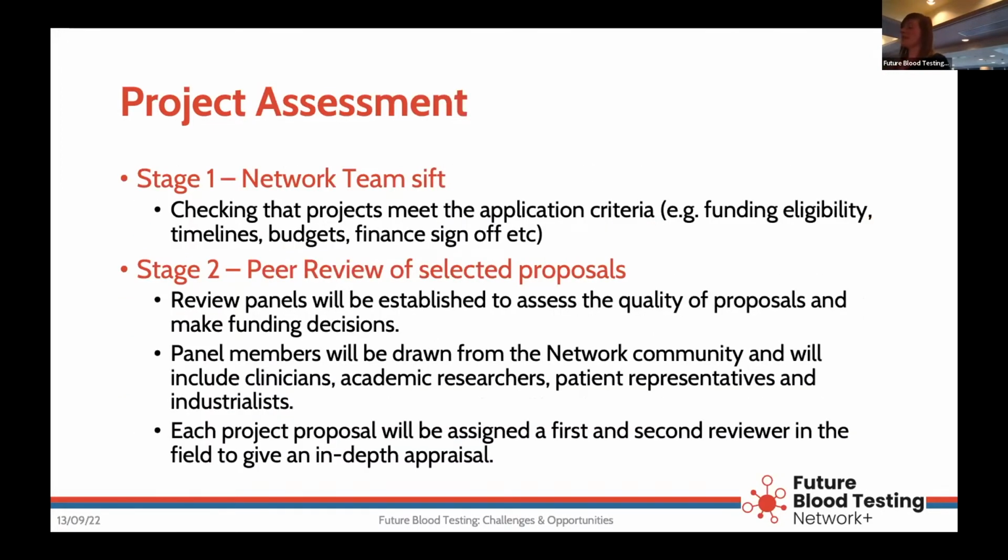So when you send in your application form, we'll do an initial network sift. That's just me and the management team looking at it to check you haven't done anything crazy, you're not asking us for £1 million, people are eligible, et cetera. Particularly if you send things in early enough, we'll be able to get back to you and let you know if there's a problem. And we want to help. We are looking to fund people. So if you have questions, rather than sending it in last minute, do get in touch in advance and ask, would this be a problem?